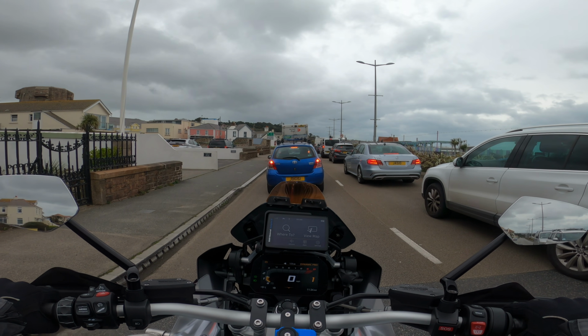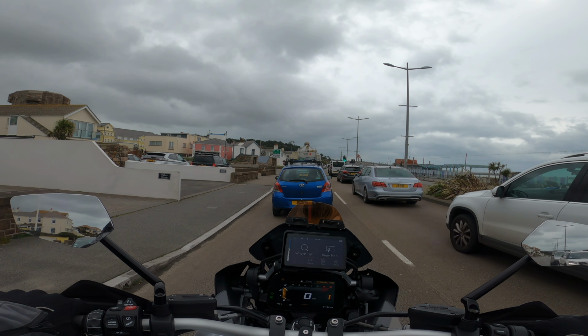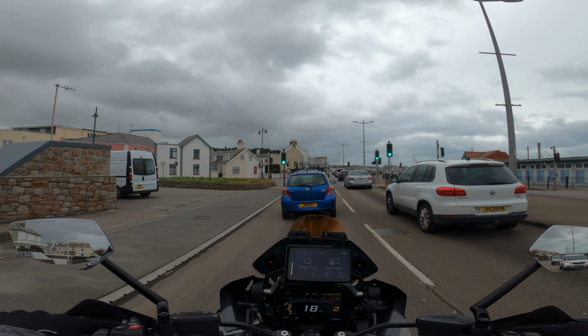So folks, if you're interested in the Hilltop, contact Hilltop directly or go to your approved installer. So this bike's going back to Mansell's, and very nice it is indeed. Like it, love the colour scheme.